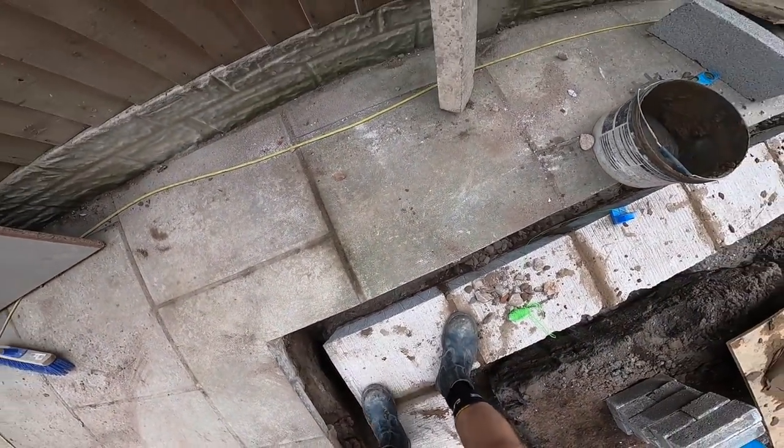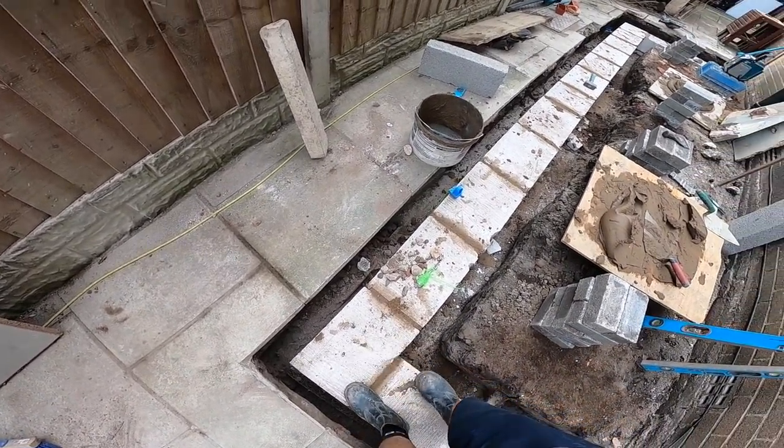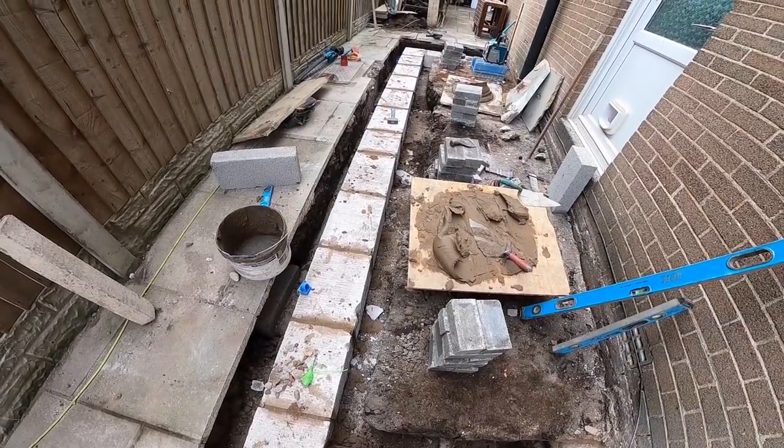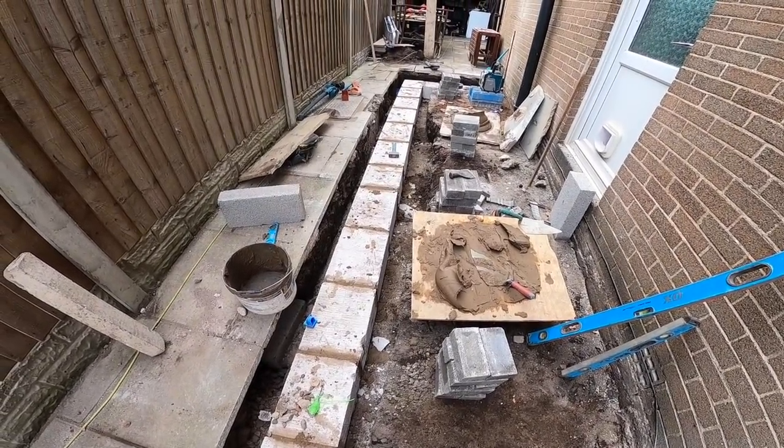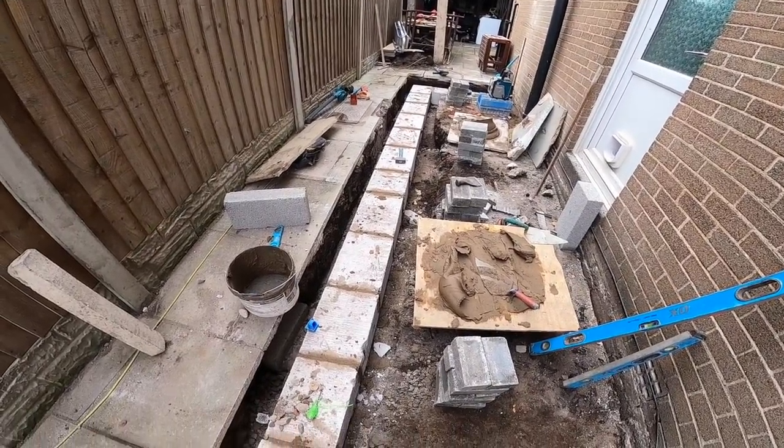So yeah, we'll leave some room for a profile hole though, so we can crack on with the profiles on Sunday or Monday even, whenever we're next on the brickwork.